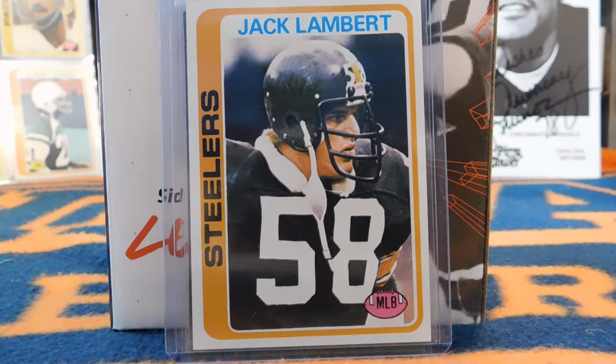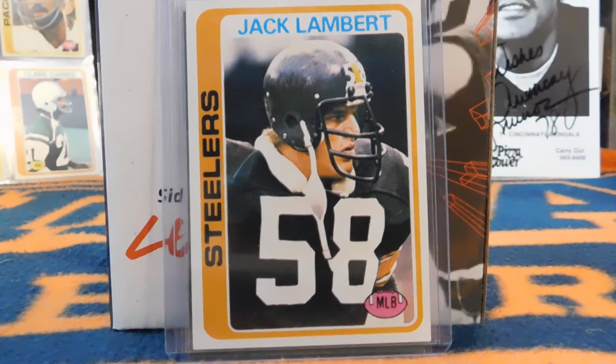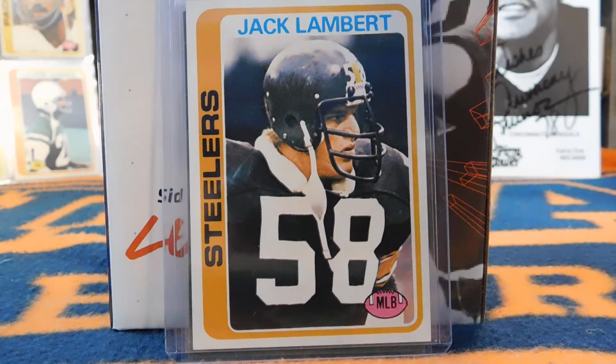Now, look, I get it. I love opening new product and getting autographs, numbered cards, mem cards, all of that. It's so much fun. They've really done a good job with that. But I think it's also nice to kind of take a look back at the older stuff as well.